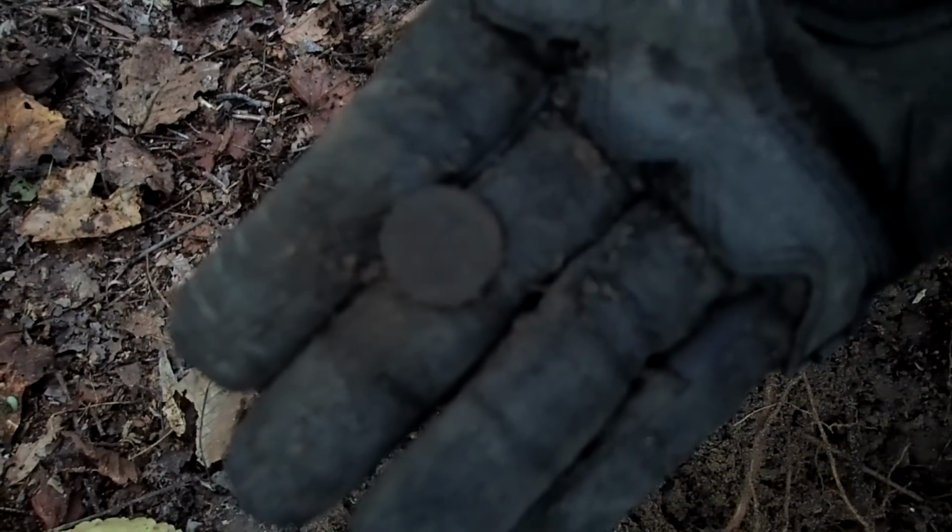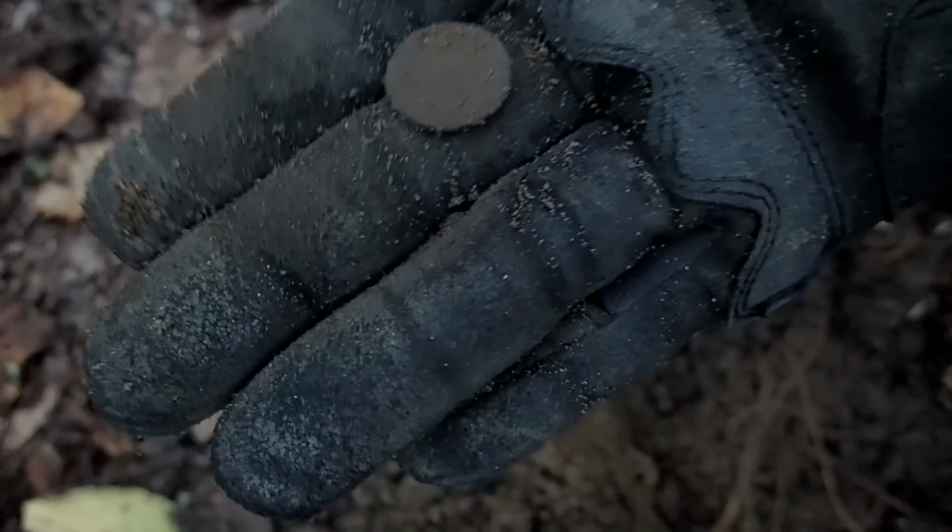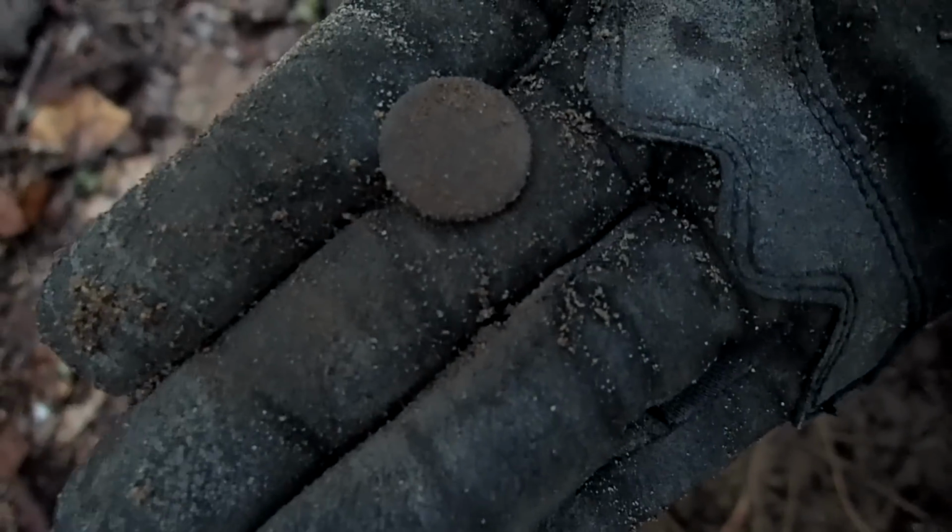It's dark out here, so it's going to be hard to tell. But I think that's what it is. It's got the thickness for Indian head. Pretty sure it is one. That is awesome.